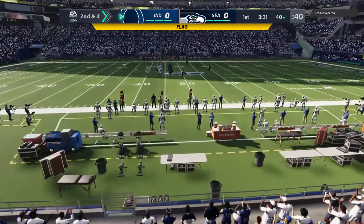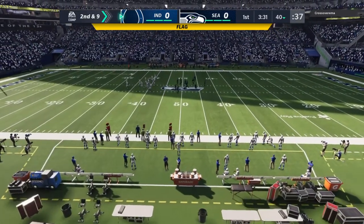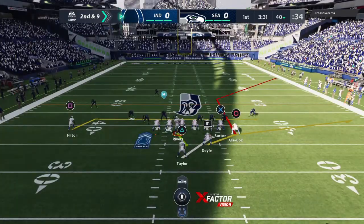Now some movement before the snap. And we'll hear from our referee for the first time this afternoon. The false start hurts him there a bit. Backs him up to second and 9.